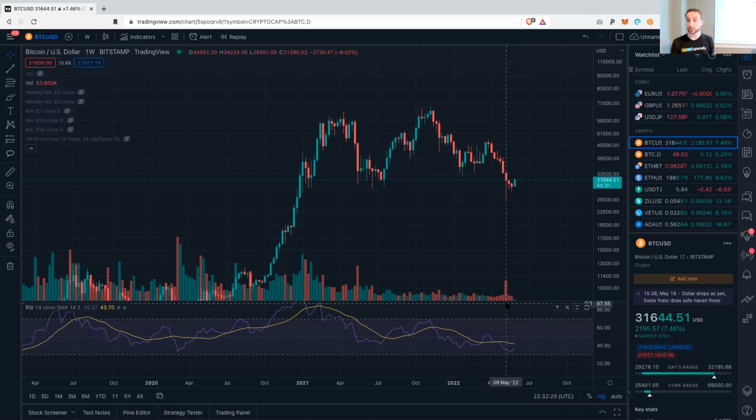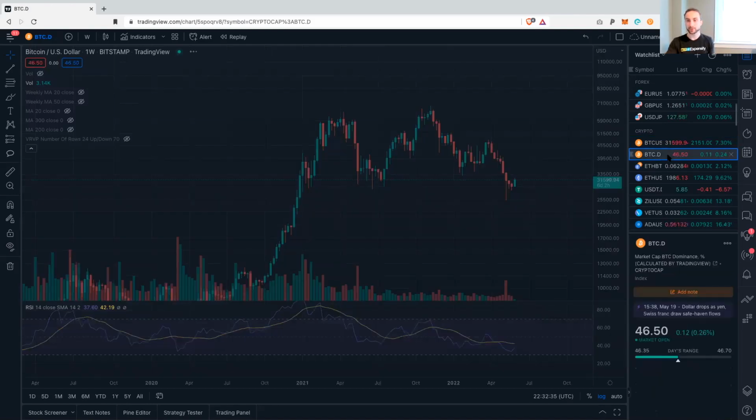Most altcoins are in the green. Some have put in really impressive moves of 15, 20, even 25 or more percent. But Bitcoin still has been leading this move. Bitcoin dominance has been showing strength during the move. Let's pull up the Bitcoin dominance chart and we can see that.